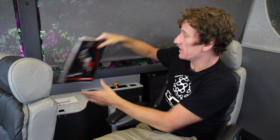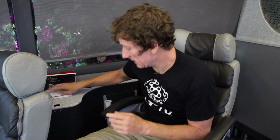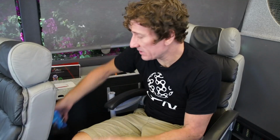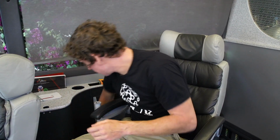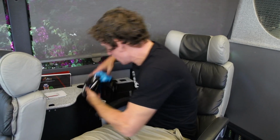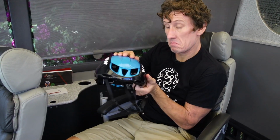And here Chris has got his race manual, laminated parkour cards, selection of helmets. There's his vented helmet for the climbs, and a choice of aero helmet here, should Chris choose it. Froomey on the side there.